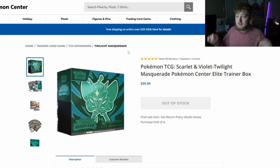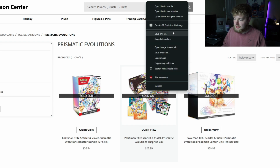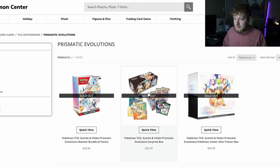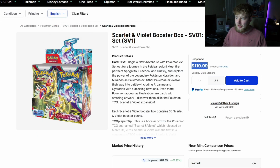Maybe Surging Sparks gets back in stock here in 2 months after the release. Dramatic Evolutions, you know the deal. It's already sold out. But apparently these came back for like an hour, a little bit. These surprise boxes, I'm not sure. I didn't get any myself, but that's what I saw, what I heard.